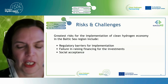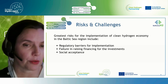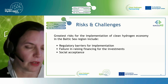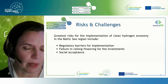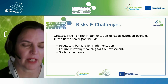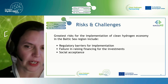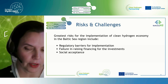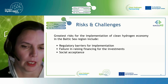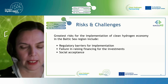Regarding the biggest risks and challenges for our success, we see these three things that we have listed here. First of all, the regulatory barriers for implementation. We have already faced some of these barriers with some of the investment cases involved. Then failure in raising financing for the investments that are not yet in the construction phase, and then the social acceptance.